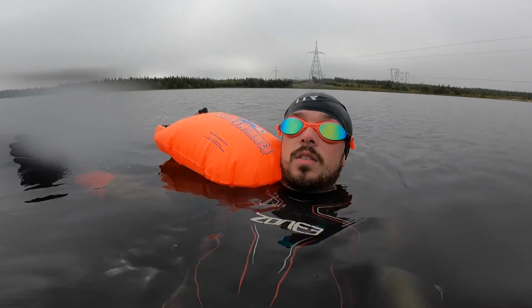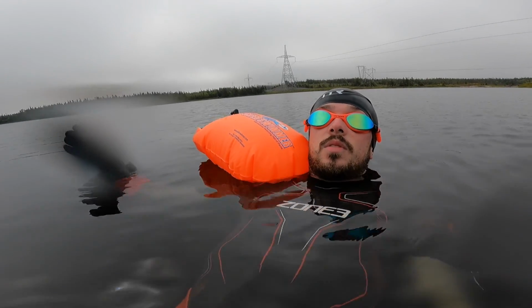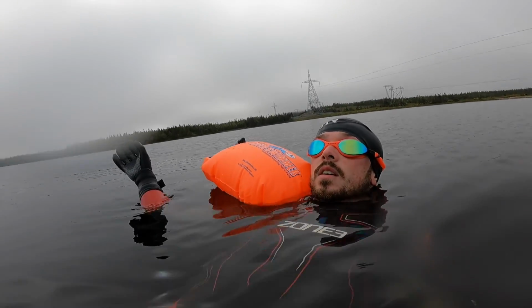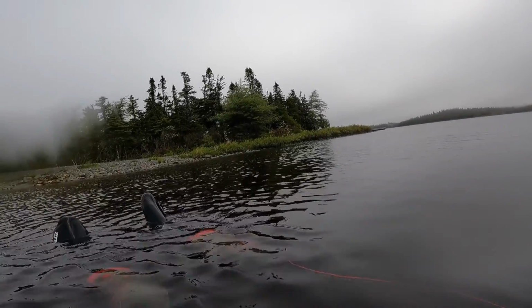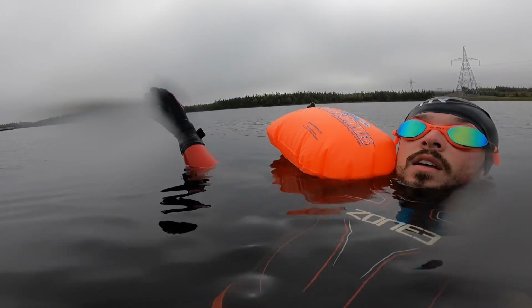One thing that's really good to do is to just practice floating, because you could end up in a situation where you're not feeling the greatest and you just need to float. So right now I'm here, my head's on my neck, we're doing good, the toes are out of the water, so we're just floating here and trying to acclimatize slowly.